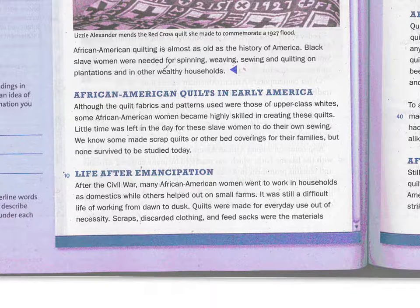African American quilts in early America. Although the quilt fabrics and patterns used were those of upper-class whites, some African American women became highly skilled in creating these quilts. Little time was left in the day for these slave women to do their own sewing. We know some made scrap quilts or other bed coverings for their families, but none survived to be studied today.